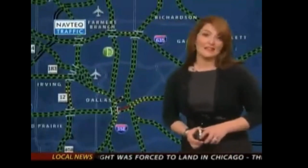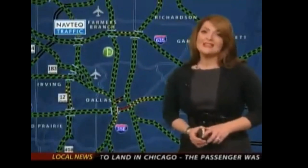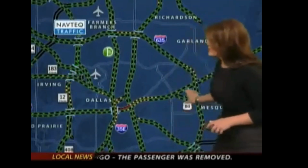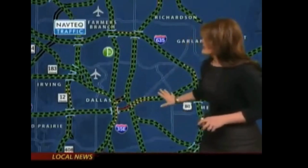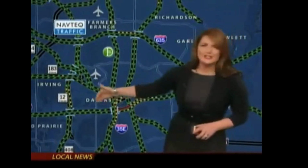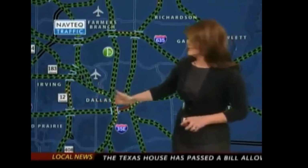What else? Well, downtown Dallas, we are seeing this big crawl as we move both directions from about Fair Park, a little bit further east of that, maybe Jim Miller, and then it stays slow in the canyon, unfortunately.